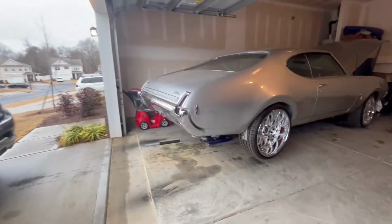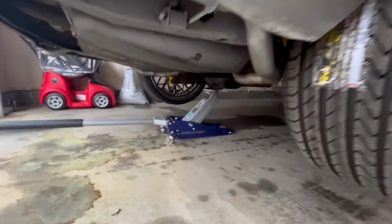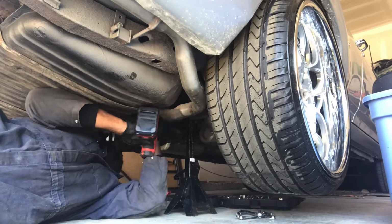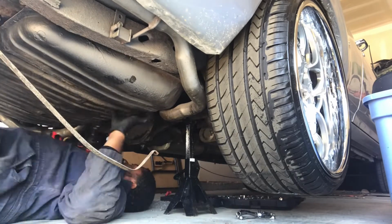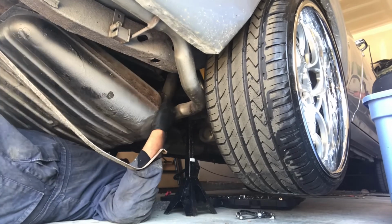All right, so let's go to the car. I'm actually going to start front and back. That's where I started out with installing this system. I started with the gas tank. So let's go back here and see what's going on. All right, so I'm showing this video. I had to drop the gas tank. And the reason why I wanted to go with the in-tank pump is because I did not know where I wanted to mount my fuel pump anywhere along the frame.